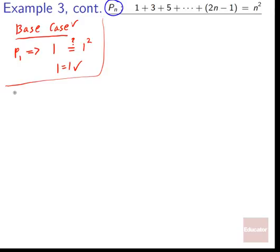Next up, we do the inductive step. Now we want to show that the inductive step is going to wind up being true. So first thing we always do, we assume our hypothesis first. What is our hypothesis going to be? Our hypothesis will be that PK is true. What is the statement PK?